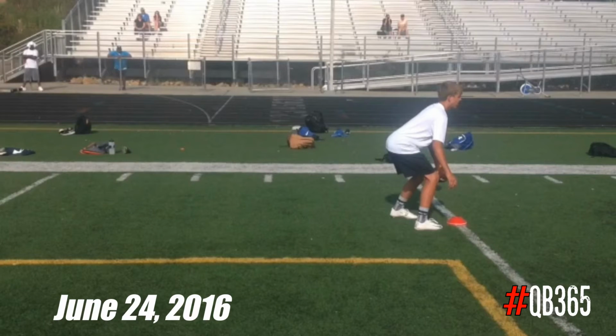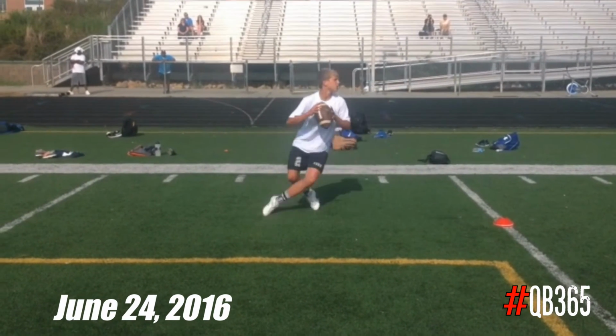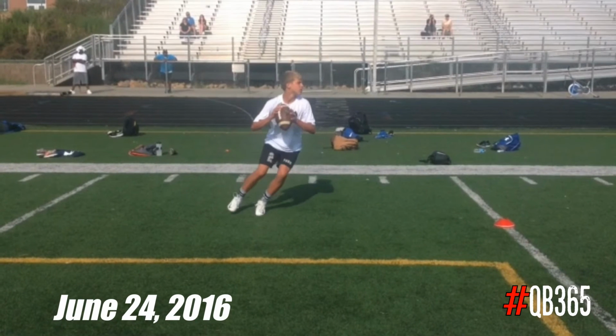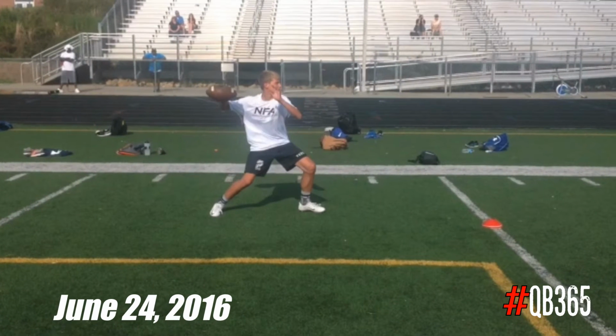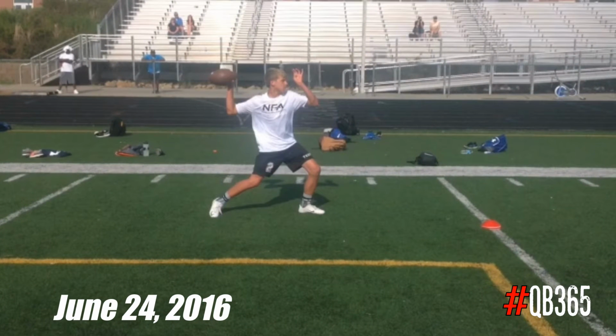Okay, here's Gabe almost a year later, preparing for his freshman year, first year of high school. Some immediate improvements here. The footwork has some issues here. I don't like the shin angles right here. Kind of getting them stuck a little bit behind them. But just looking at the upper body and the arm, the throwing arm and the back part of the throw is amazingly better.